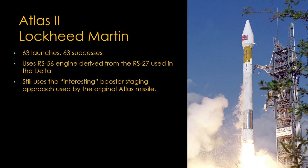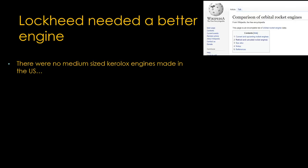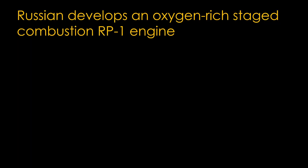But anyway, Lockheed was looking at something maybe a little more advanced. So they needed a better engine too. And remember what I said from Delta? There are no medium-sized kerolox engines made in the U.S. So we can go back to the orbital rocket engines. And it turns out that when the U.S. rocket engine makers shifted over to building hydrogen-oxygen engines, one of the reasons they did it was they didn't think they could build advanced engines that burned RP-1.